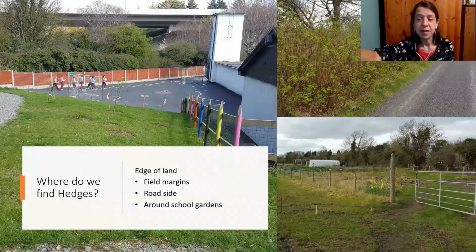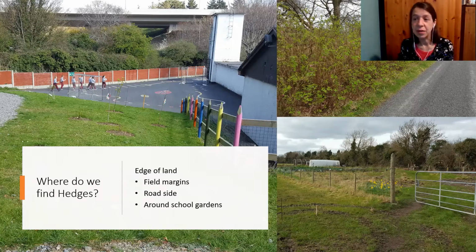So where do we find hedges? Well, hedges usually run in a line along the edge of somebody's land. So for example, the edge of a farmer's field or along the road edge, or perhaps you have one running along the edge of your school grounds or around the edge of your garden at home. And once we travel outside of any towns or cities, you'll normally see hedges all along the countryside, dividing up the fields and along nearly every single country road.